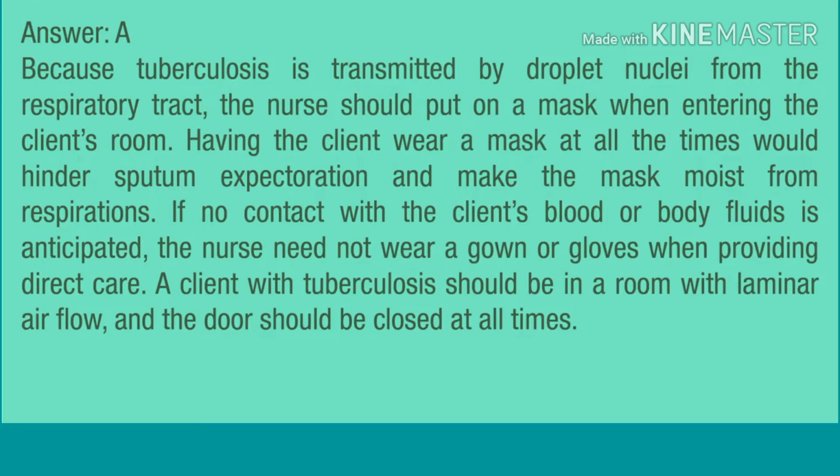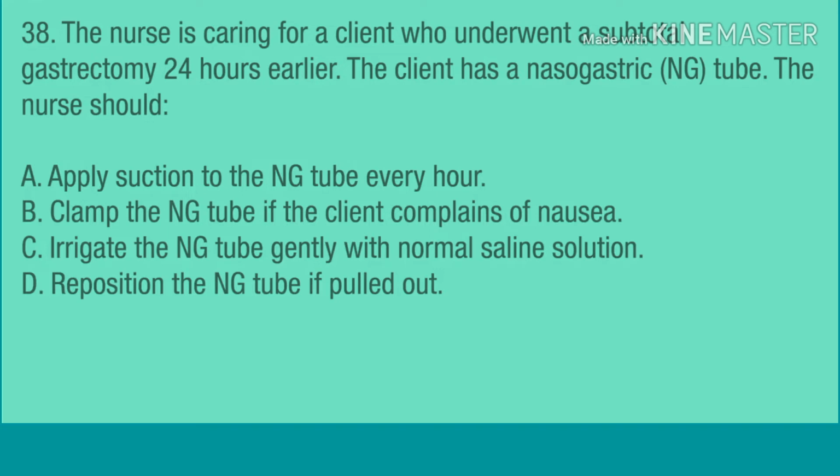Question 38. The nurse is caring for a client who underwent a subtotal gastrectomy 24 hours earlier. The client has a nasogastric (NG) tube. The nurse should: A. Apply suction to the NG tube every hour. B. Clamp the NG tube if the client complains of nausea. C. Irrigate the NG tube gently with normal saline solution. D. Reposition the NG tube if pulled out.